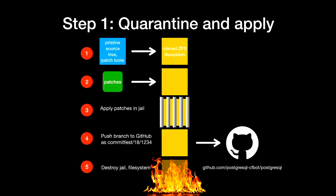This whole process takes less than a second to start up a jail, which is like a container. I think FreeBSD jails might be better than containers on Linux in terms of security, but I'm not entirely sure. It's like a Solaris zone. It can't access the network, there are resource limits, and then you just nuke it and it's gone, right?